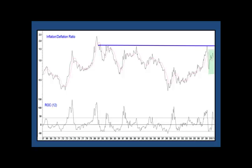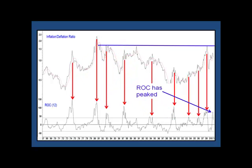This month's data suggests that some kind of a deflationary reversal has begun. That's because the 12-month rate of change has peaked out from an extreme level. These arrows show that when this has happened in the past, the ratio has almost always experienced a bear market or an intermediate correction.